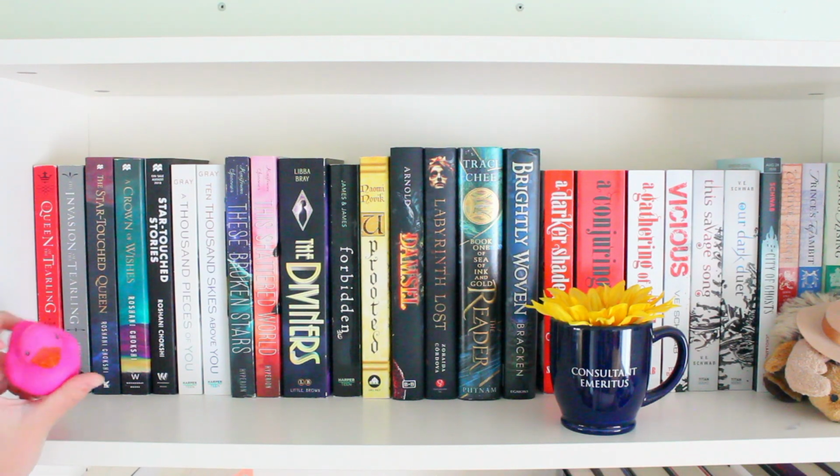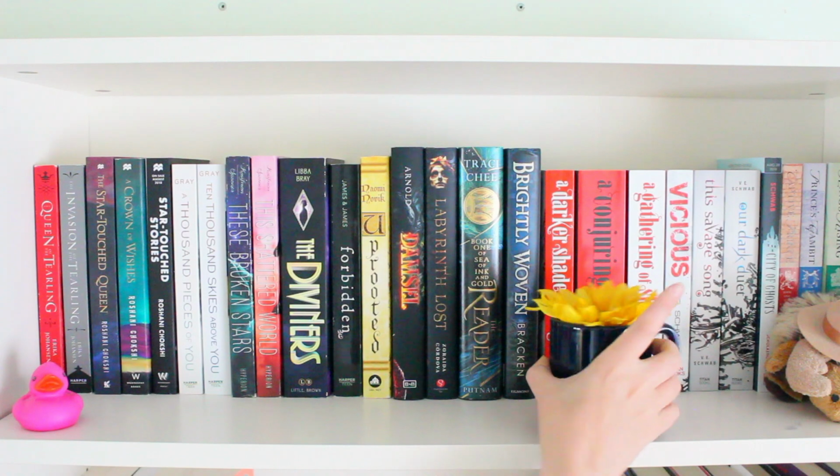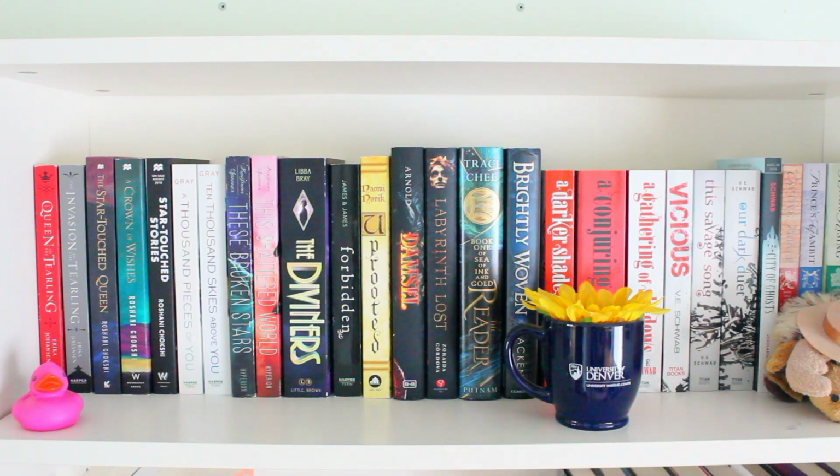This little duck is something that my boyfriend won for me in one of those claw machines. And it's been in London with me for a while, so I finally brought it back home. And then this mug is something that one of my bosses gave to me when I worked at the writing center at my undergrad university. She gave that to me as a parting gift. It was really, really sweet. And then my sister got this moose for me when she went to Canada, so he just sits up there.